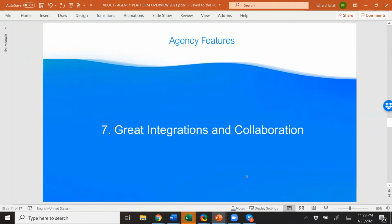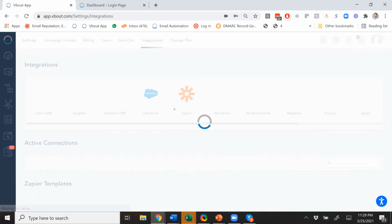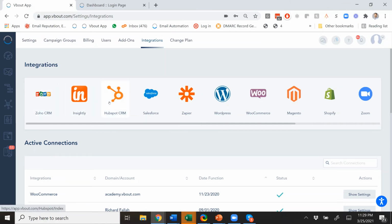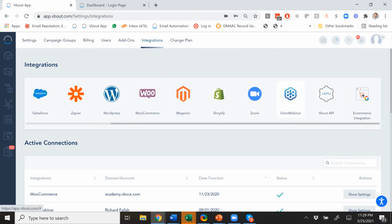All right, great integrations. VBOUT integrates and plays really well with different systems. We have a wealth of integration channels for you. Whether you're using Zapier, obviously the one that connects to most, but we do have native integrations like Zoho and Sitely, HubSpot. Salesforce integration that we have is really robust. We have add-ons, we have e-commerce tracking, Zoom, GoToWebinar.